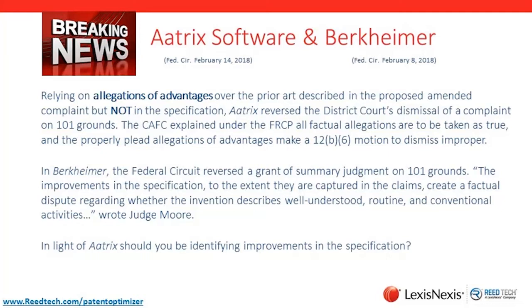The really interesting case is the next one, the Atrix decision, because there the Federal Circuit reversed a district court finding on 101 based on improvements over the prior art that were not discussed in the specification. They were simply alleged in the amended complaint. So a litigation note here is that if you get a motion to dismiss under Alice, you should immediately put in an amended complaint with your Alice defense, which then needs to be taken as true. It's very interesting because it doesn't have to be in the specification. And the third one of this trilogy is automated tracking.